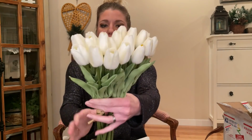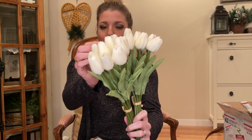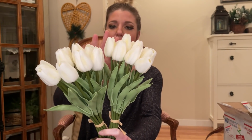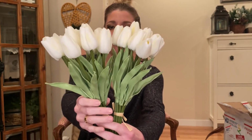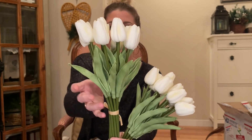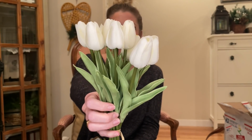So my first item, of course, are tulips. You can never go wrong with tulips, a good old-fashioned flower for springtime, and I think tulips are perfect for that. And I like them because they're the Real Touch tulip. I actually have these from last year in my spring decor, and I decided I'm going to go ahead and purchase some more. I love that they're the Real Touch. They look real. The creaminess is not such a stark white. They're very muted, and they have a touch of yellow, which is really nice.